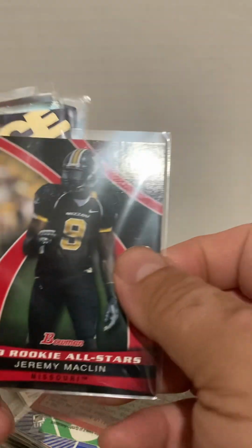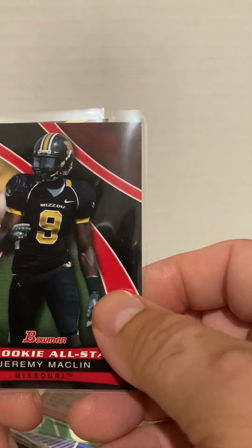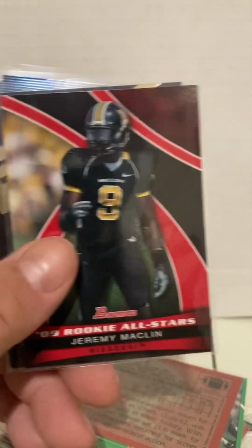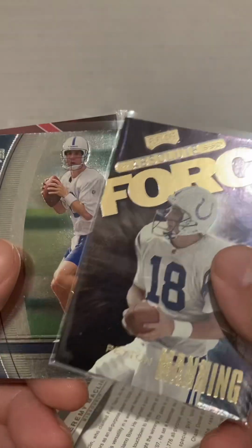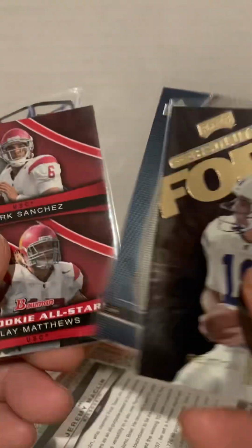Jeremy Maclin, see, I don't really follow football, but I believe he has to be with the Eagles because I hear his name a lot. So that's the only, either if he was the Eagles or the Packers, those are the only two teams that I even hear about much because I really don't follow football. These are both Peyton Mannings. I believe they're both second-year Peyton Mannings, which is kind of cool.